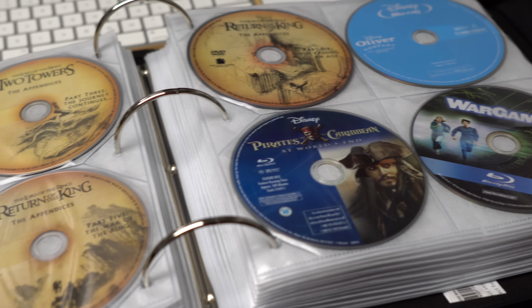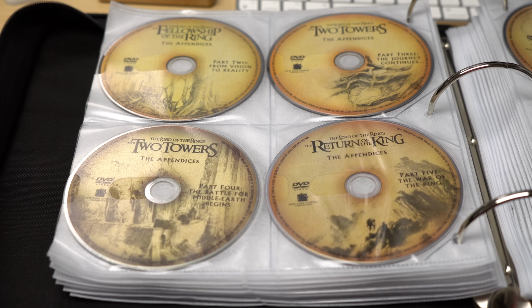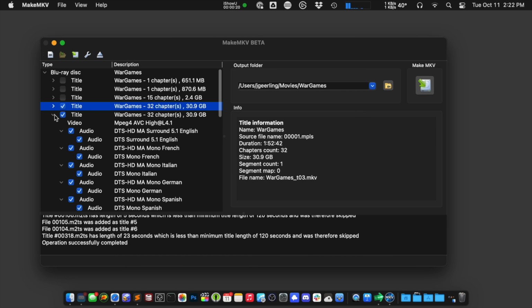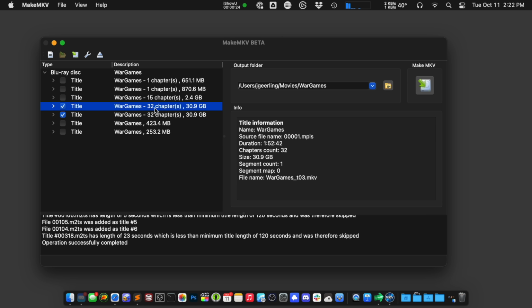Or if it's the Lord of the Rings Extended Edition, I just rip every file on the disc because they load those things up with awesome extended content. In this case, it's a War Games Blu-ray, and it's pretty obvious it's one of these two files, which are both about 30 gigabytes. So if you just want the movie, select the biggest files and uncheck everything else. Then choose a folder to rip the movie into and click the MakeMKV button.